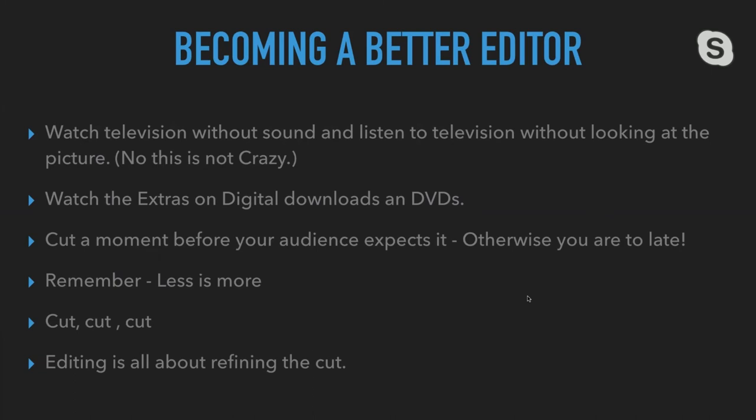First of all, watch television without sound and listen to television without looking at the picture. Now, it does sound crazy. I don't say go watch TV intentionally and your roommates and partners think you're crazy. Why'd you turn off the sound?